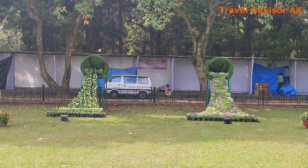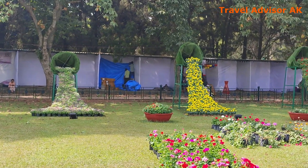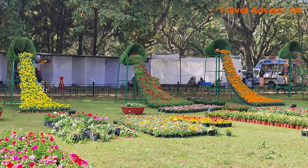And here, the water is coming out of the buckets. That's how they have depicted the flowers. Very beautiful and very well maintained.